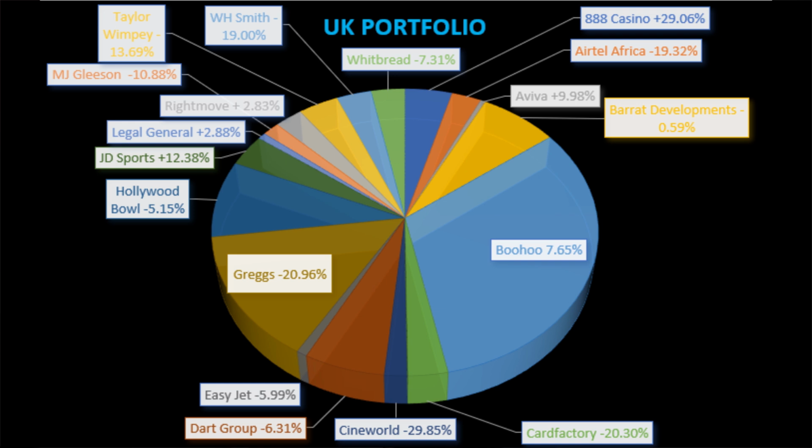We've got Aviva, which is up 10%, and Aviva is just doing really well. I don't know if I'll get 100% gain on this one. It might be one of those that I sell at about 50% gain, but it's one to leave there plodding away in the background. Bright Developments is kind of flat, 0.5%, and like I say, long term that'll be totally fine. And then we've got the addition of Boohoo, and you can see that I did buy Boohoo quite heavy.